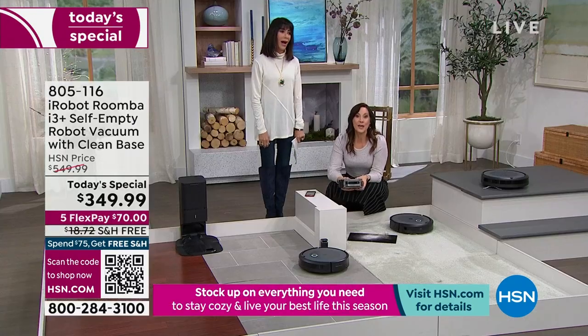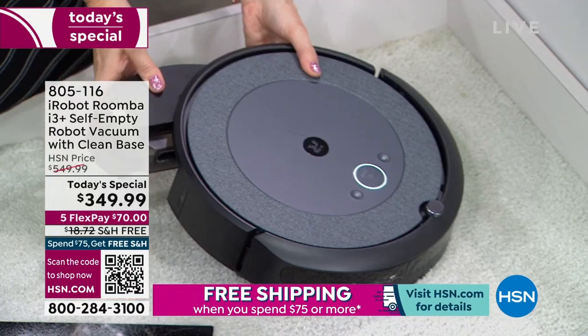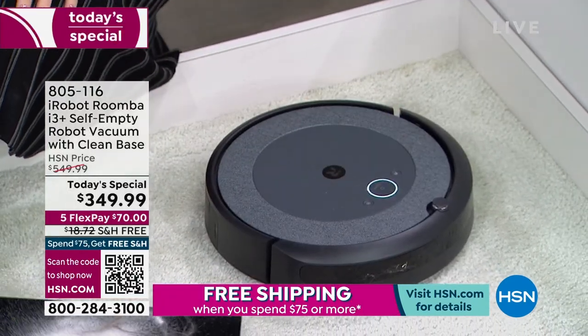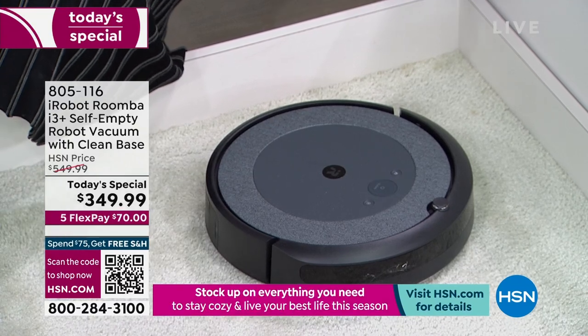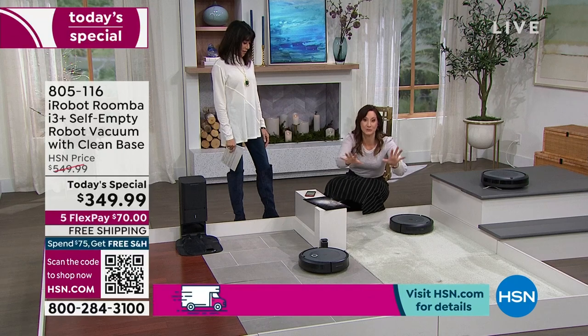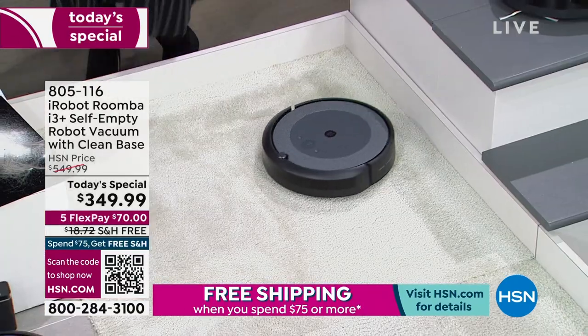Reinstall the bin, then press clean. Awesome, it doesn't just say reinstall the bin. It walks you step by step. So then once I put that back, press clean. Oh my goodness. And it can't go in wrong. It can't go in wrong. Yeah. It's so super simple. But again, you don't have to worry about the bin because the bin will always be clean by your clean space. So that's the thing.